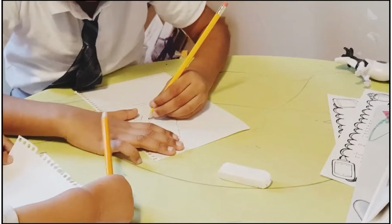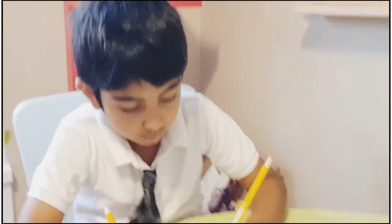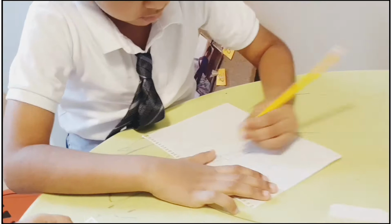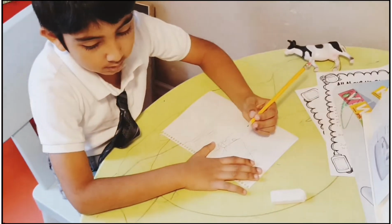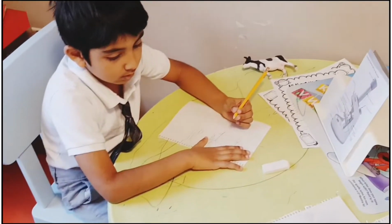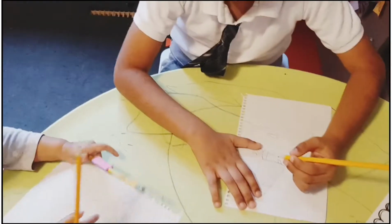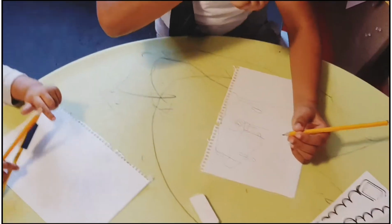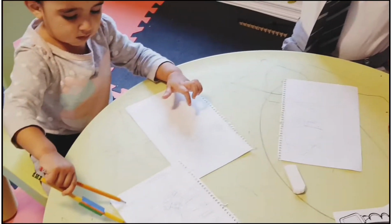For today's learning was to draw and label the microscope that we have been working on this past week. So here Musa is learning how to draw the microscope, and he is also revising the different parts of the microscope that we studied about. This is a good way to learn about the device more in depth, and it's a good revision at the end of the week too.